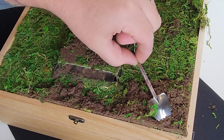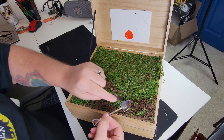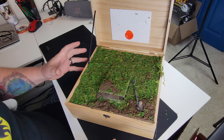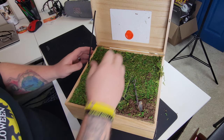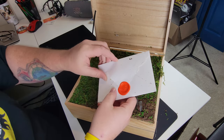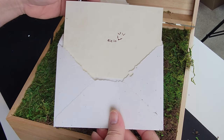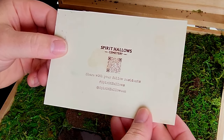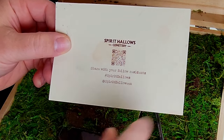Look, there's a little shovel, and the box is full of dirt. Now, I did see, what the heck, there's a staple on the shovel. Now, I did see on some people's thumbnails that they had the words dig it, and I wasn't really sure what that meant, but I'm beginning to understand. So we also have a letter here. Oh my gosh, I almost hate to mess it up. Okay, let's go ahead and open the letter. Oh, that even says dig in. So on the other side of dig in, it says Spirit Hallows Cemetery. Share with your fellow residents, hashtag Spirit Hallows at Spirit Halloween.